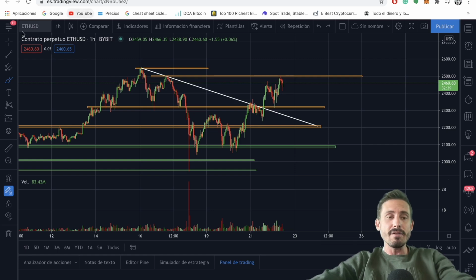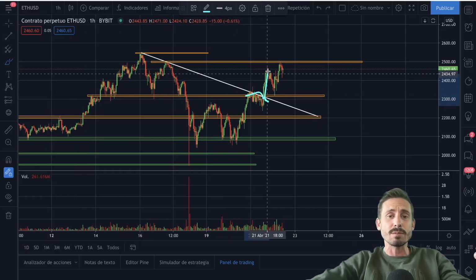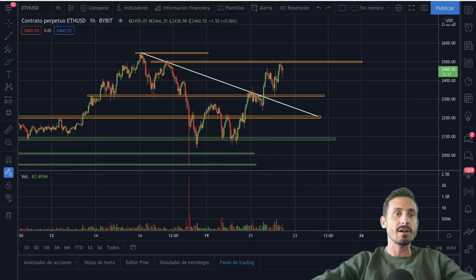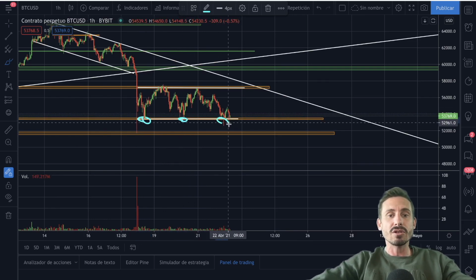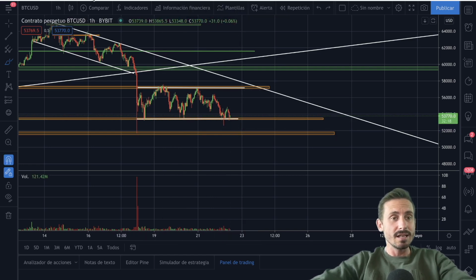As you can see, the Ethereum US dollar pair, we did break out from this resistance mentioned yesterday, this bump and run pattern. I'll be leaving a video on top of my head if you didn't see that, guys. We'll be checking out some different levels for Ethereum. Also Bitcoin US dollar, we are retesting many times the $53,000 range. Are we going to break down from this support? We'll be discussing this today also.